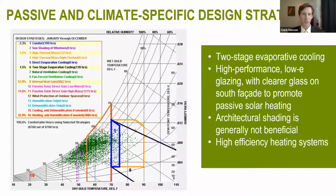We saw that high-performance low-E glazing, especially with clear glass on the south facade, might be effective at promoting passive solar heating. And because of the cooler temperatures in this climate, we found that architectural shading probably wouldn't be very effective, as we tended to need all the passive solar heating that we could use to offset mechanical heating. And finally, the cooler temperatures made high-efficiency heating systems more cost-effective.